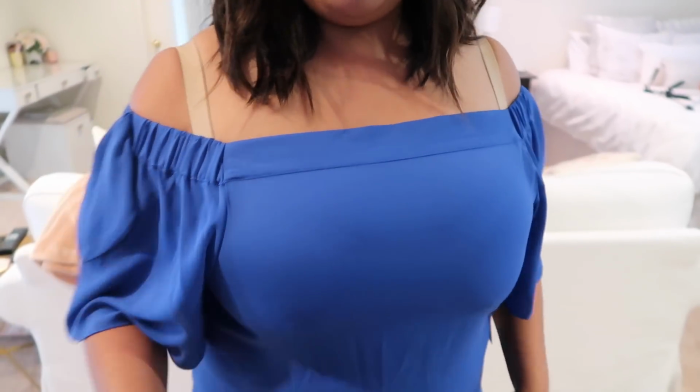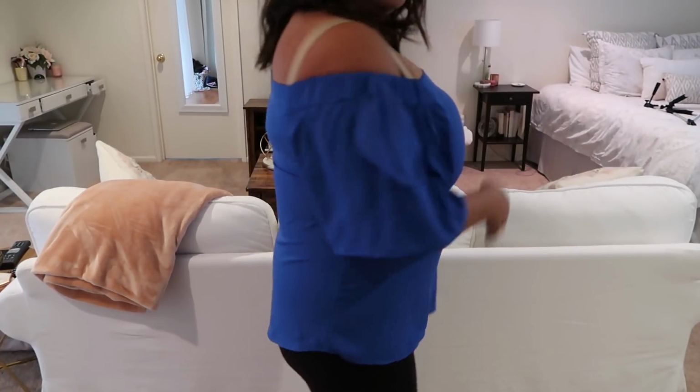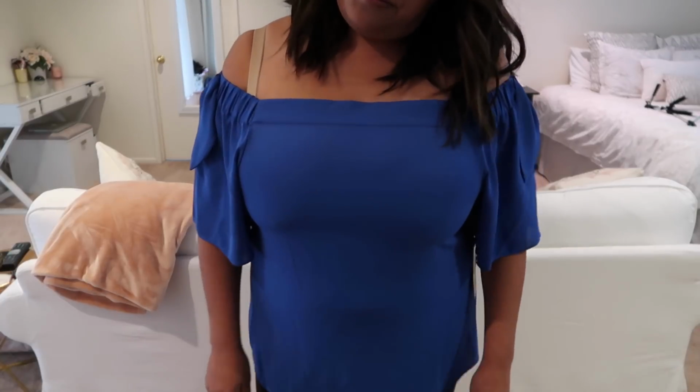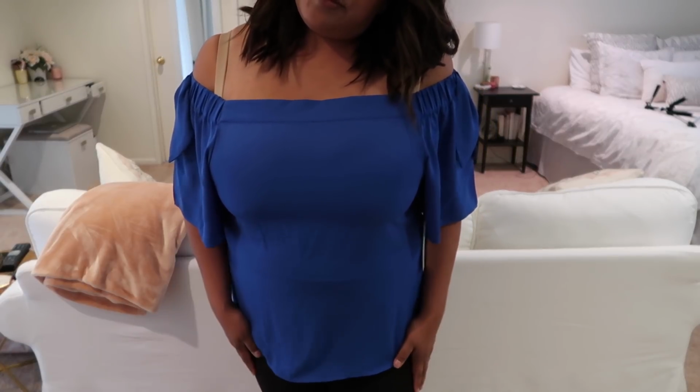Okay, so next we have this dress, which I had high hopes for, and I'm not exactly sure how flattering it actually is. It's still pretty snug in my boob area. I don't know, what do you guys think? It could be cute tucked in a little bit. I don't know. This one's kind of hard for me to judge. So this has possibilities. I think I need to play with it a little bit more. I guess you could also wear it like this if you wanted. I don't know how that actually looks though. So possibility.